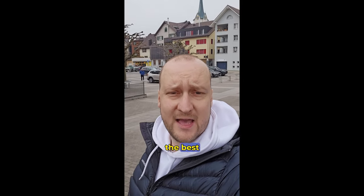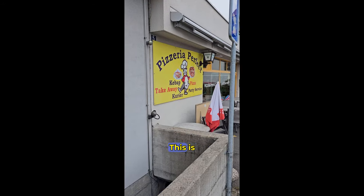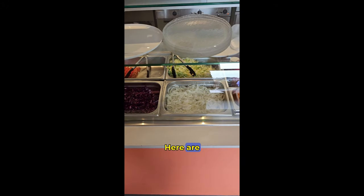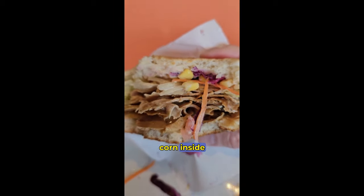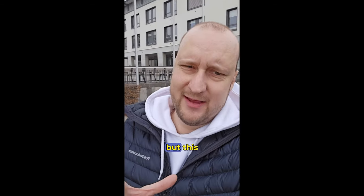We are searching for the best kebab in Switzerland. These guys insisted to go to Pizza Perfect in Menzingen. We are here, let's go. This is Pizza Perfect from the outside. Inside looks pretty standard. Here are the fresh veggies, the meat, and here is the kebab. Meat test. And this kebab had corn inside. Pizza Perfect in Menzingen. I really appreciate the comment, guys, but this was pretty standard.